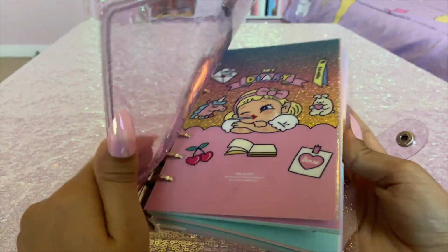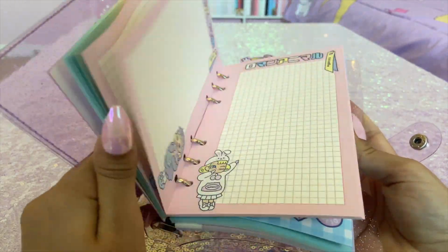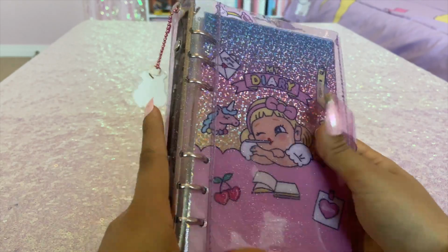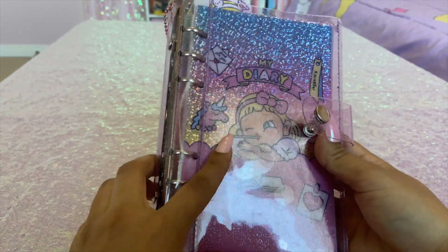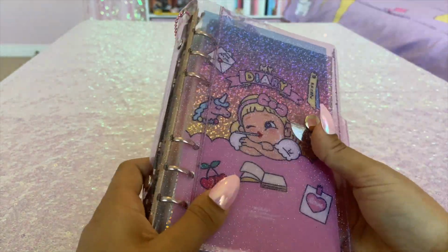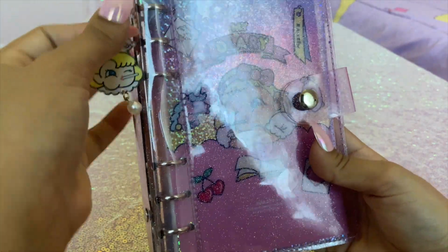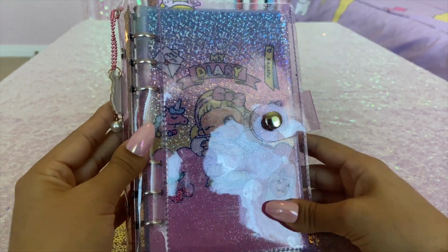This one was really impulsive. I kind of just saw it and I was like, that's cute, and I bought it. There's two. There's this one and there's the clear one. I got the clear purple one. I kind of want to buy the clear one too, just because this is so cute, like seriously.